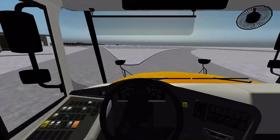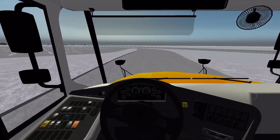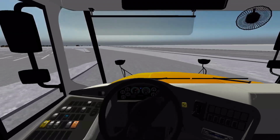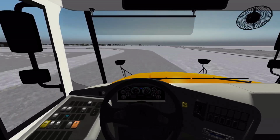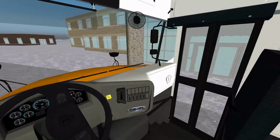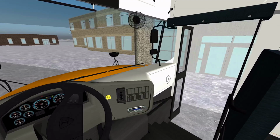And there is nobody here. So we will zip around over to where the door is, and then we will put our flashes on, open our door, let the students off, let them go explore their careers for a while. Let's look around. Okay, we're good. There's the door, so let's put it in neutral, pull the parking brake, open the door, let the kids off, and hope they have a great time.